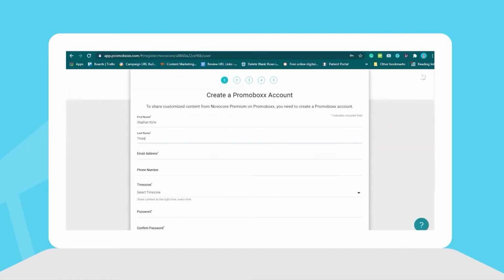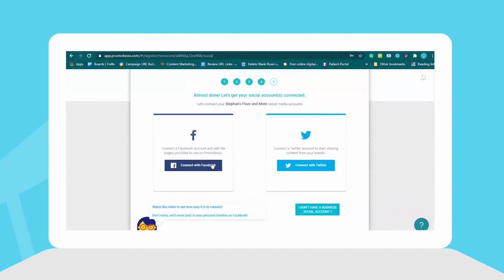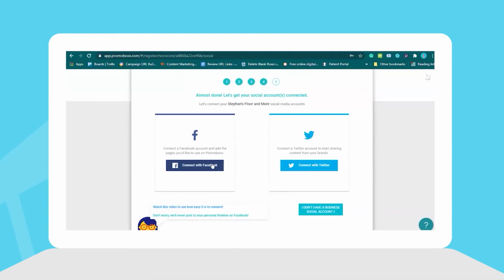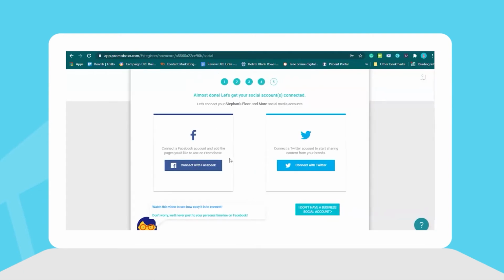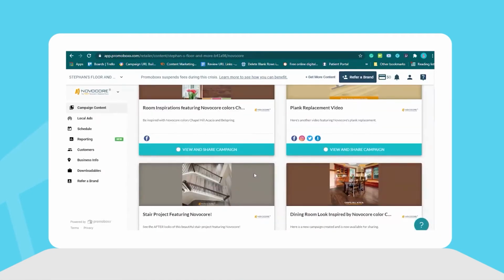Fill out the necessary information in steps 1 to 5 to create your business account. You can finally connect your Facebook, Instagram, and Twitter accounts to your new Promoboxx profile, which lets you access all your campaigns. Make sure to select your trusted distributor to have access to the campaigns that fit your products best.